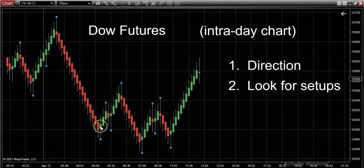They typically stay the same color for long periods of time, but that alone is not enough. We need to know how to look for proper setups, okay? Low risk setups with a high potential reward. So let me show you how it's done. Since we've identified our direction, which is bullish, I am now going to be drawing bullish trend lines as part of step number 2, okay?